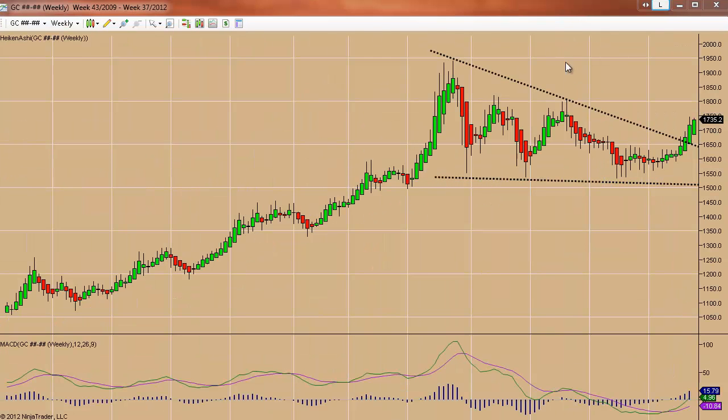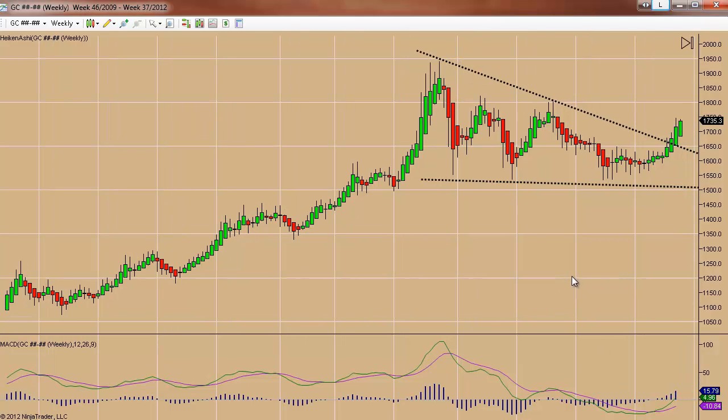This is, I believe, a really beautiful way to look at the longer term move in the market. Traders, we are looking at a weekly chart. It is continuous contract off the COMEX. It is a Heikin format with the MACD. And there's really compelling evidence. When we take a look on a weekly chart, we kind of take the noise out of the market and see what we are witnessing. There can be absolutely no doubt.